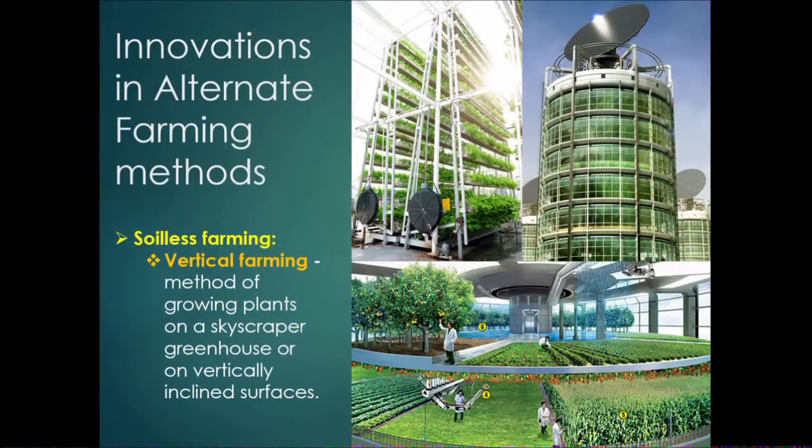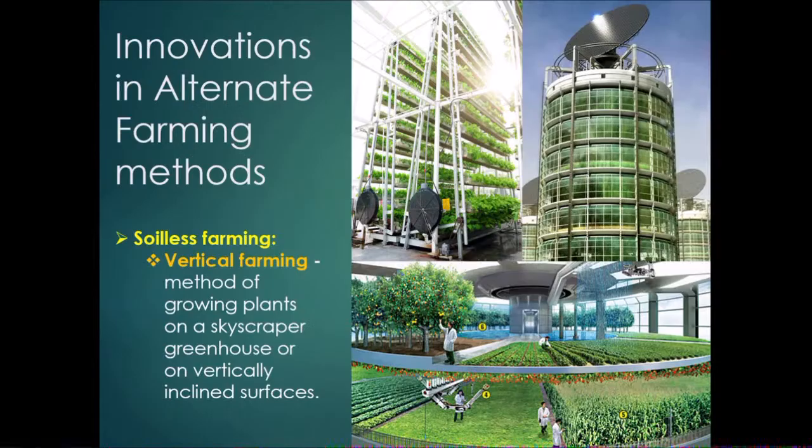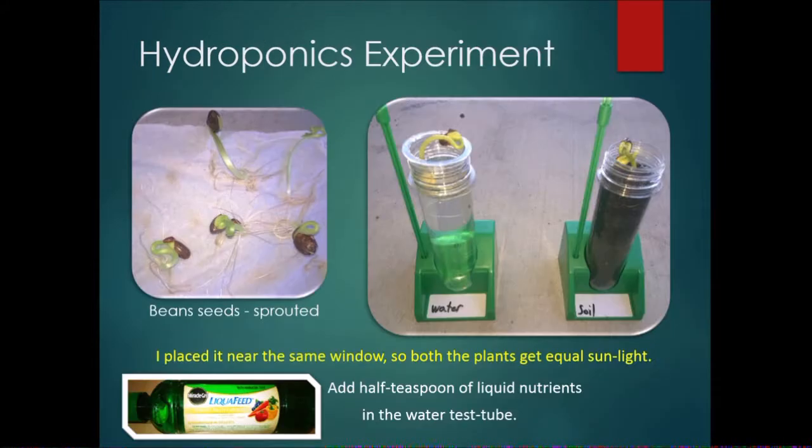Yes, we cannot afford to have wide open farmlands anymore. Look at these vertical farms. Plants and even trees grow in these skyscraper greenhouses and vertically inclined surfaces. We need to keep changing our old ways to adapt to the changing climate. So let's rethink and redesign our farms and be prepared to meet our future food needs.